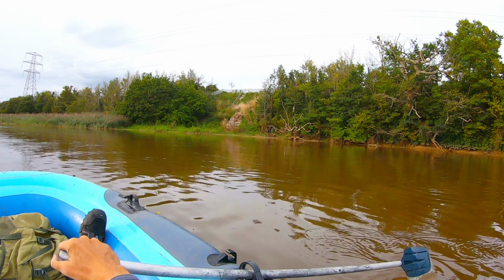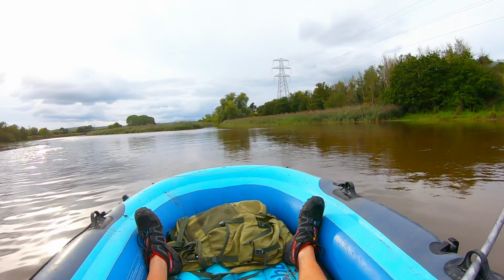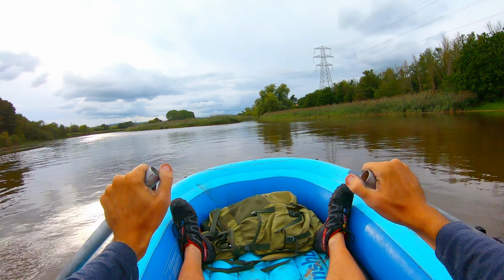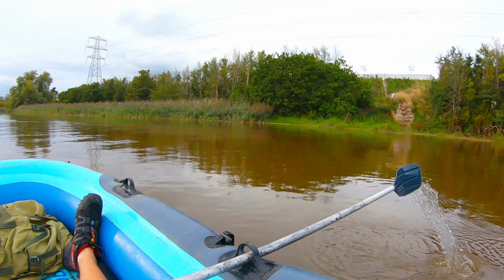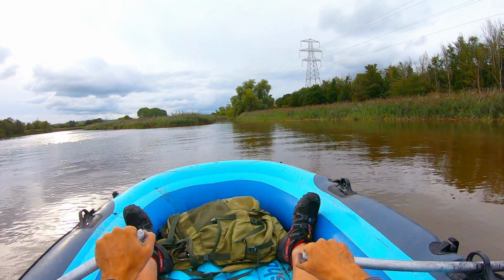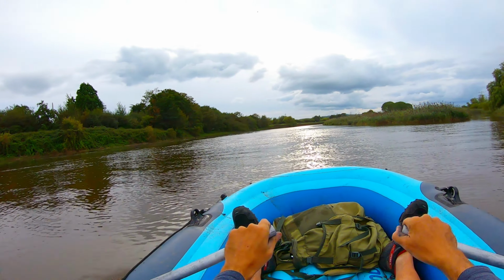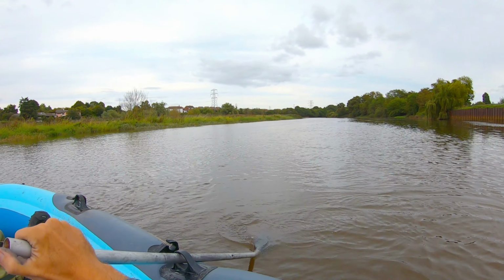Steps there that seem to go up and then go into a locked gate. It's not always easy to get off the river. It's not always the obvious place to actually escape. You can see a channel just going up through there. And we will go to the left. See some houses now on the other side.